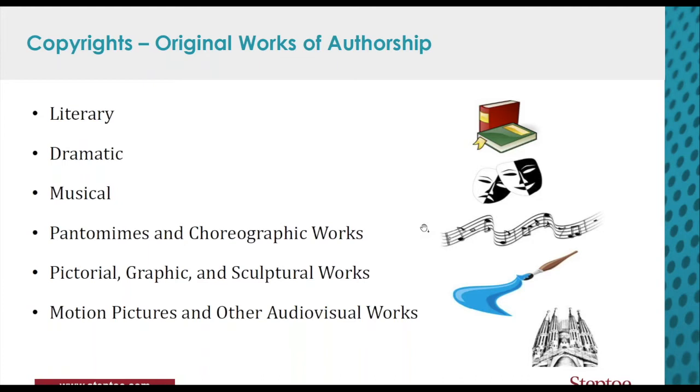Musical, again, kind of the alternative. So if you think of songs, compositions, and musical can also include the accompanying words. Pantomimes and choreographic works. So something to think about with these, as I said before, and as we'll talk about, everything needs to be recorded in some sort of tangible form. So if you have choreography that's performed, but isn't actually recorded anywhere, or tabulated anywhere, then it may not be protectable with a copyright.